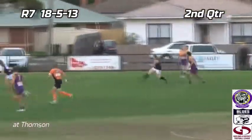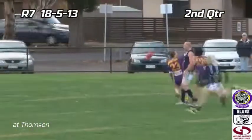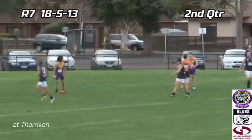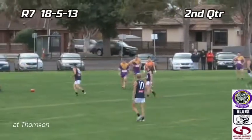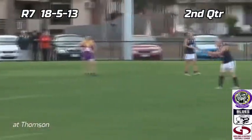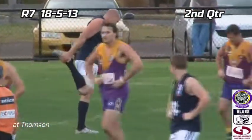Picked up by Davis. He kicks long towards full forward. Mensch. Oh, he's got-handed it. And 50, I think. No, he's not going to pay the 50, but should have. May well have been a fair sort of a push out, wasn't it, with the other hand before the mark? Oh, when it gets classy takes like that. Who cares about that? No, I think that was okay. I think it was okay.